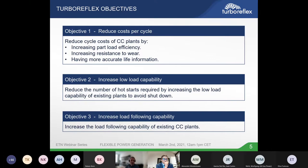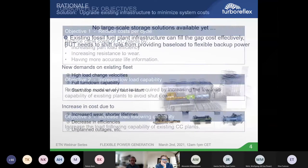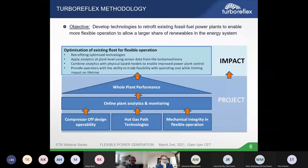And the third objective is to increase the load following capability of the existing combined cycle plants. All these objectives are to be met by the development of new technologies. There's one work package that focuses on compressor off design operability. There's another one that focuses on hot gas path technologies, and yet another one focusing on mechanical integrity and flexible operation. These feed into an online plant analytics and monitoring work package, and this is then translated into whole plant performance in another work package.